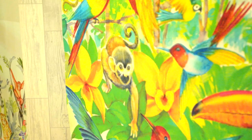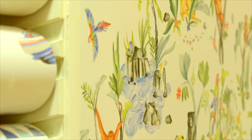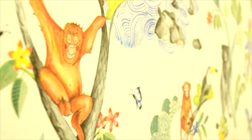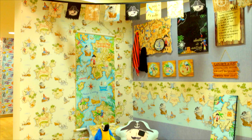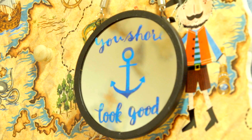Go botanical and create some wild walls with Jungle Mania as the trend for all things quirky and tropical continues. Imagine an ocean of adventures just waiting to discover.